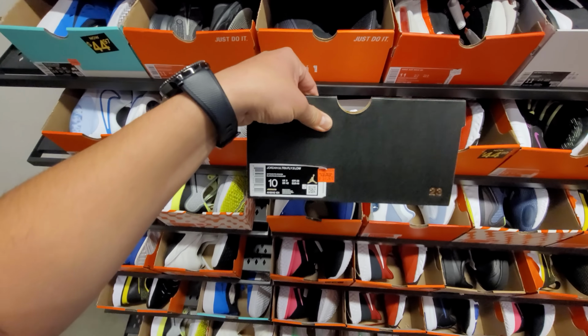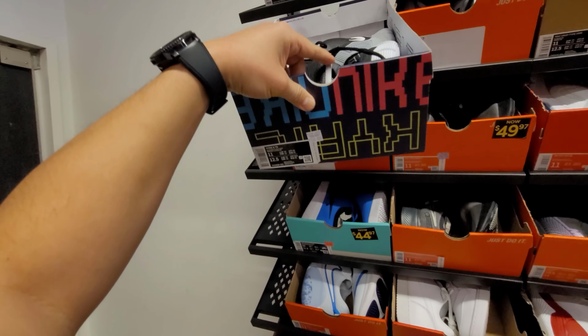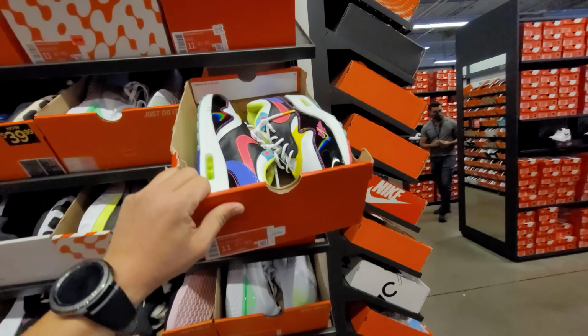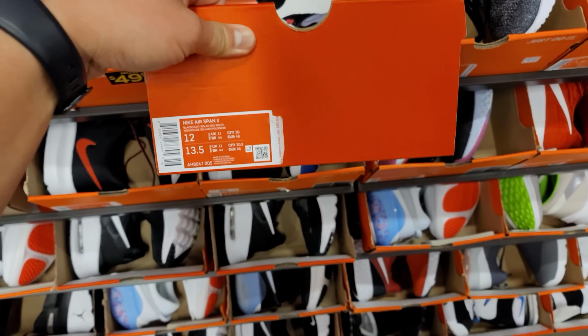Ultrafly 2 lows. This is size 10, go for $60. Kyrie 6. Oh, I've never seen this colorway. What the hell? Okay, Wolf Gray go for $130. Got another one of these Air Max 1s. These are dope, dude. I've never seen this. $110. 11s. Oh, this is size 12.